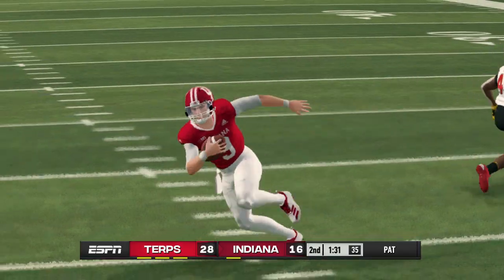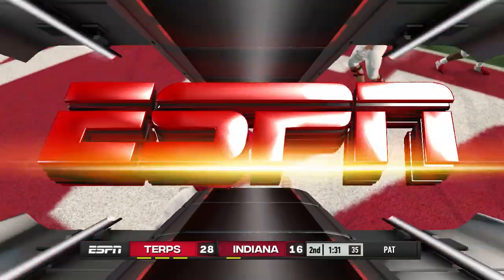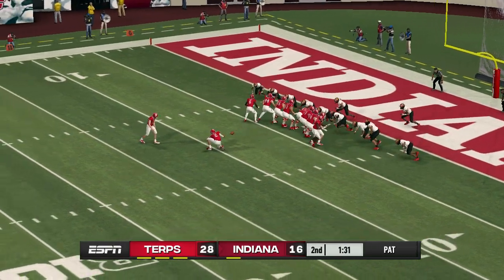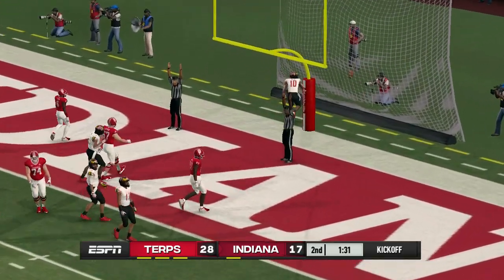I think the option down by the goal line is a great call. It puts so much pressure on the defense and allows the quarterback to have the decision to run it or pitch it. And this time it worked to perfection. He makes the PAT.